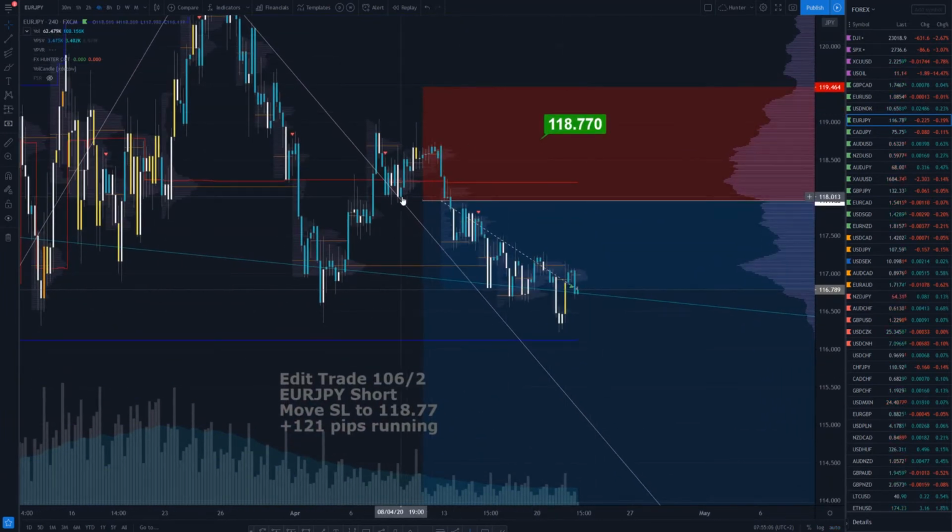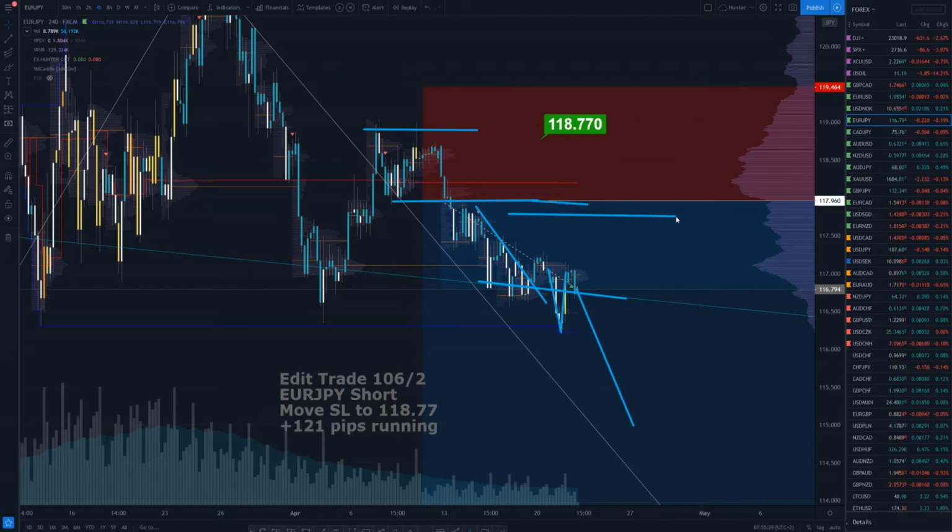This trade is running pretty well. It's running 121 pips, so we entered on the break of this range, and right now the price dropped down and it's testing this channel which was broken, and the price retested up with a nice volume, and I think that it will continue down. So what I'm going to do is not move the stop loss exactly to break even, though I think that it will not come here, but we can face a spike and then continuation down, right?